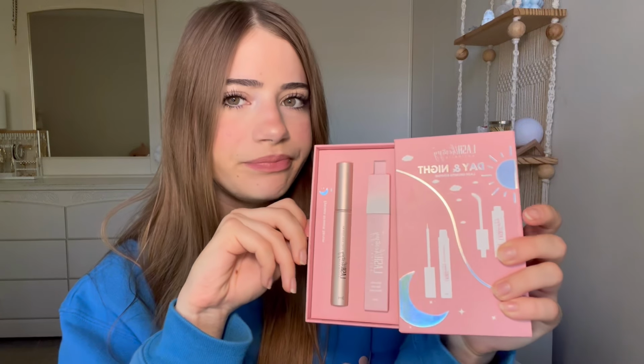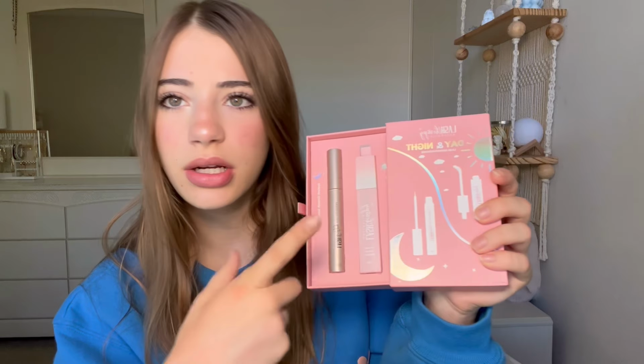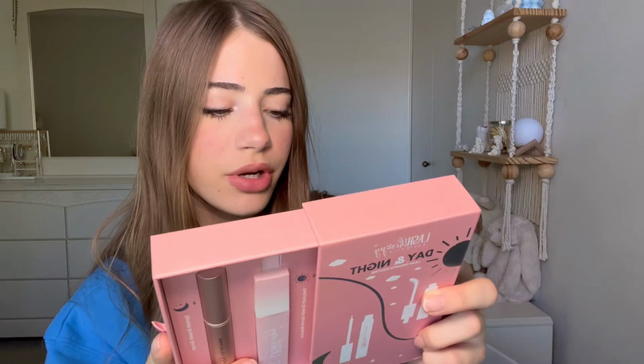All right, then we have the Day and Night Lash Growth Routine. What does this have in it? Full size of the Every Lash Growth Serum Mascara and the Lash Serum. I love this mascara. I think I'm using it today. Yep. And then the Eyelash Serum is great too. I wonder how much they sell this for. Because if you were to buy these separately, it would be over $100. But I feel like this is going to be a good deal for the set. Thank you, Lash Therapy Australia, and happy birthday!